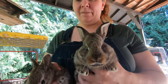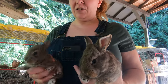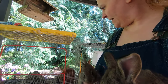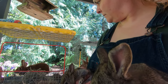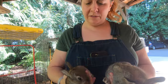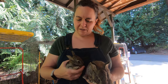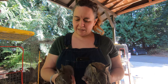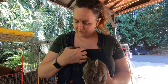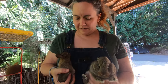Daisy's bunny. She had three bunnies and one died, and so now she's got two. And this is Marigold's bunny, and she had five, six, and one died. But you can see Marigold always seems to have kind of smaller bunnies. They're a little more on the mini bunny size. It just takes them a while to get big, and they're not nearly as roly-poly as Daisy's bunny.